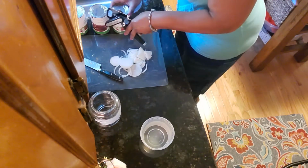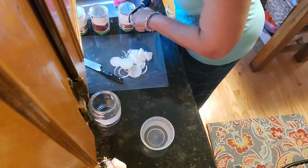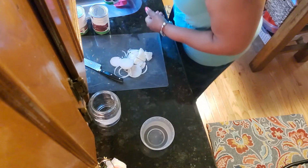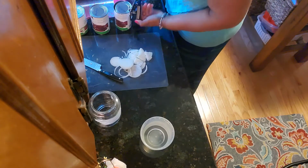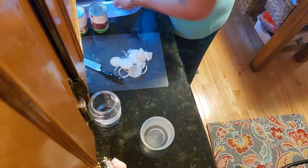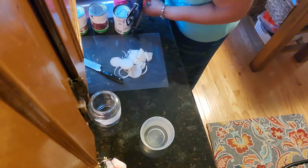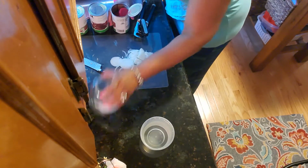Now, while I get that ready, I'm taking the beets out of the can, and I'm going to drain their liquid off. I just want the beets. So that's the first can, and I'm going to place them in this bottle.